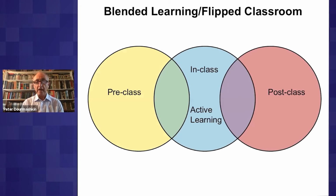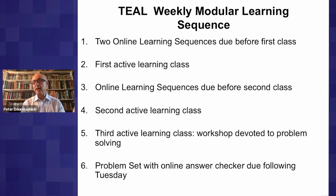For us, we have this blended learning, which is also called the flipped classroom model. And I'd like to spend some time describing the various features of this. This is nothing radical or different than what people often do anyway. So there's basically three components: pre-class, which is students do before, in-class, and post-class. And the in-class part is active learning. And now I'll talk about each of these separately. But to begin, I want to explain our modular learning sequence.